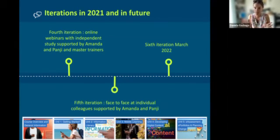And we cut it down to 5 units: getting started, information literacy, mobile learning, developing digital content, and e-assessment and e-portfolios. And we offered it once in a blended learning way. So we offered weekly webinars and check-in sessions, and then lecturers worked at the TTC, supported by the master trainers. And then Amanda and Panji took over and offered face-to-face workshops in the TTCs and supported participants in the labs to do this course.